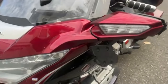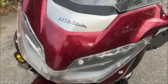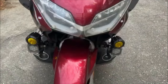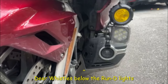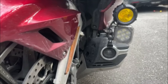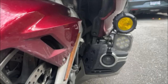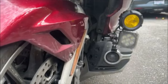Wind deflectors there, Bakerbilt. Headlight protectors. You see my driving lights. I've got the square one and then the round one down below. The one below is PIAA. The middle one is Run D, as in the letter D. And then the top one is Cree, and it's a yellow light, not just a lens. And they're all LED, and they're awful bright.